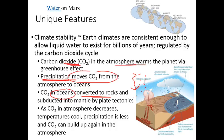In the oceans, it works out well because it can be brought into the formation of rocks. Carbon dioxide in the Earth's oceans, as I understand it, is an important gas for those little critters that run around with shells on their backs. They need carbon dioxide to incorporate into their exoskeletons. So carbon dioxide in that sense is removed from the Earth's atmosphere. As the carbon dioxide is removed, temperatures cool, precipitation is less, and carbon dioxide builds up. After carbon dioxide builds up, guess what? Greenhouse gases increase, carbon dioxide is a greenhouse gas, temperatures warm, precipitation increases, and it's a cycle. So that's an important cycle.